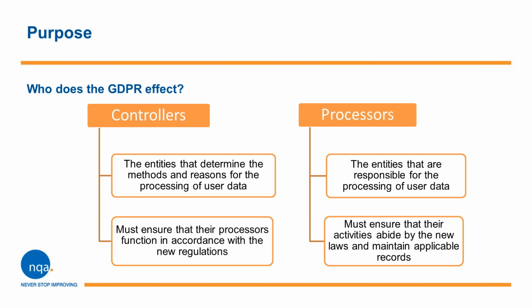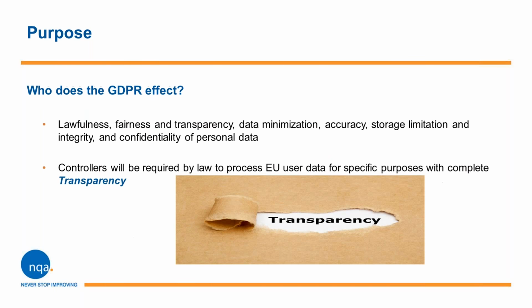So, in brief, the controller must show due diligence when they are picking their processors, and the processors must show that they've used all the relevant controls, technical and organizational measures to keep that data secure. If processors breach their direct obligations, they can be fined by the supervisory authority and held jointly liable with the controller for the entirety of any damage to a data subject, unless they can prove they were not in any way responsible for the event.